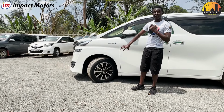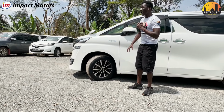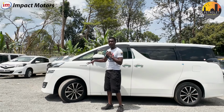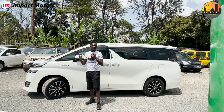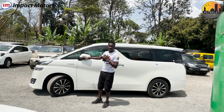And the rims are really nice, just to emphasize that this is a Vellfire. And there is also this hybrid badge, and it will help you know that this is a hybrid variant of the Toyota Vellfire. And Toyota has a technology called the Toyota Synergy Drive for their hybrid systems.